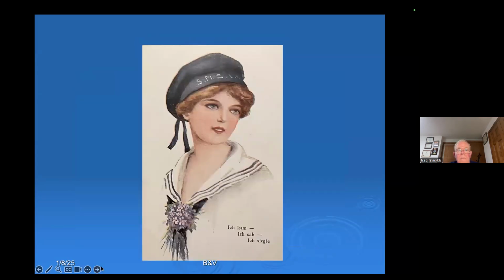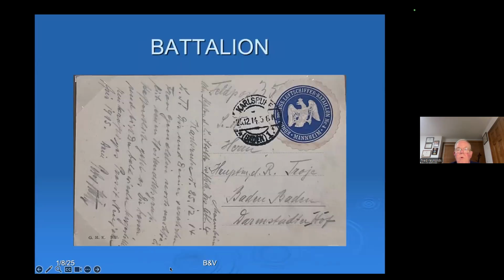This is so interesting. This is from a sailor writing to his girlfriend, and down below it says, "I came, I saw, I conquered." In other words, this sailor is sending this to his girlfriend, explaining that in his mind, and she's wearing his cap, in his mind, she came and she saw, and conquered his heart. There's a lot of really touching stuff like this. Youth that goes to war is very much like that.